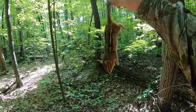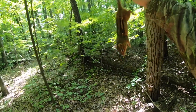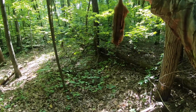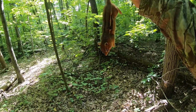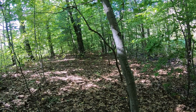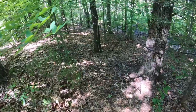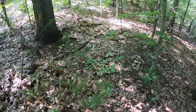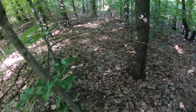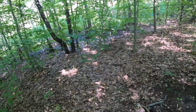Alright, the gun works. These things are also destructive. There's no limit. And they're good target practice. Pretty sure you can't eat them. So we're going to leave them for the coyotes. That's the problem with public land. Every time I come out here and I think I found a spot away from someone, I look up and yeah, there's one of them.